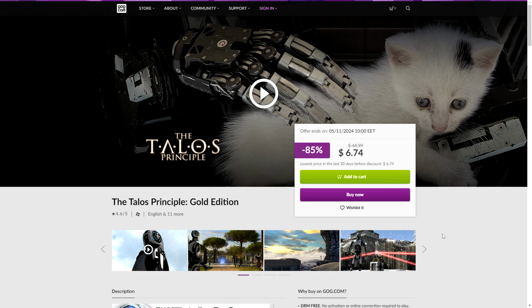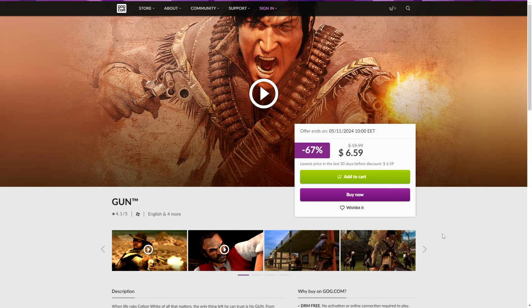Next is the Talos Principle. So another interesting first-person puzzle game. You could say with some similarities to Portal, although Portal is a different thing, but also very well received, has very good reviews everywhere, and also has a sequel. So this is 85% off, $674, and this is the gold edition.